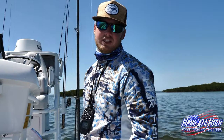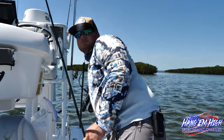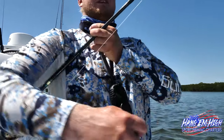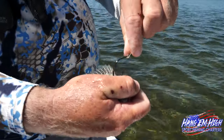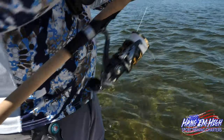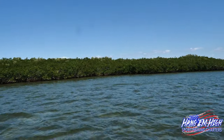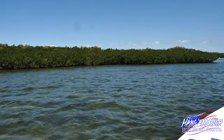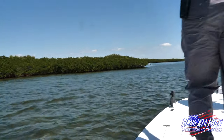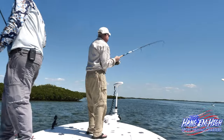So what we're doing is fishing live bait for snook. My preferred bait is this, a live pigfish. Put that circle hook right in his shoulder, throw him out there. And if you're really lucky, a big snook will grab a hold of him, and you'll be like John up here fighting Moby Dick. Bingo, bango. What's up, Daddy?